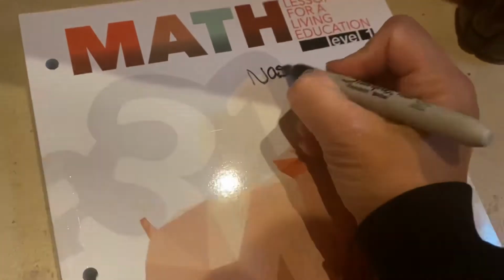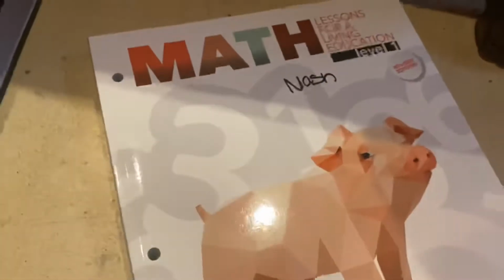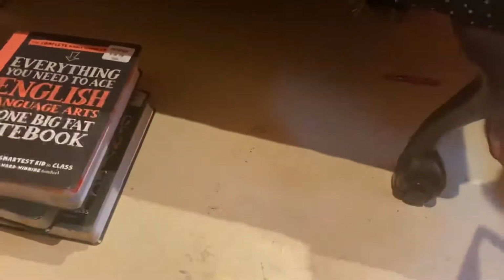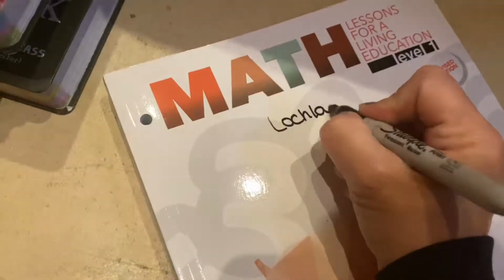Okay, so with this math book, this is level one, and this is going to be Nash's. And like I said, we usually go through Math-U-See, but I saw that they had math. And we're just going to give it a try and see if we like it. If we don't like it, we'll go back. Okay, so this one is going to be Lachlan's. This is going to be mine.